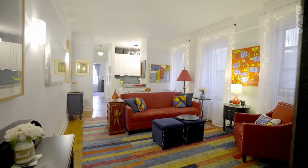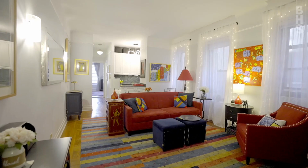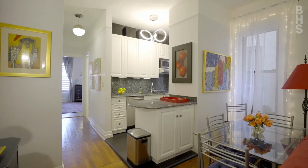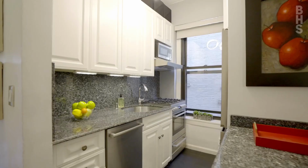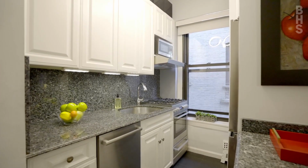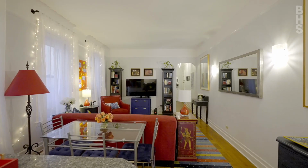For value buyers, this has the lowest maintenance in this location for this size. In fact, the building already has the ability to compost. On the lower level, there's a large, modern laundry room and a private outdoor space just for residents.